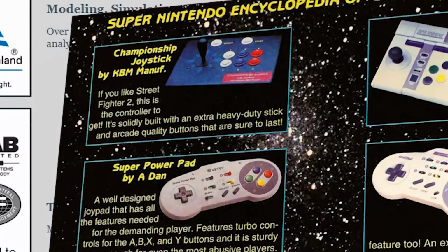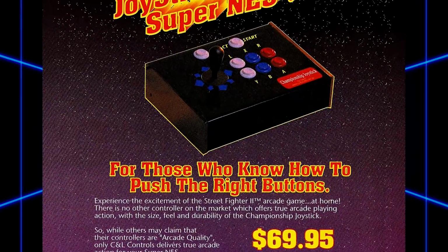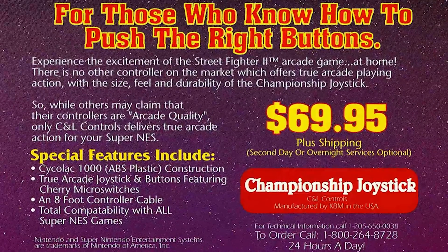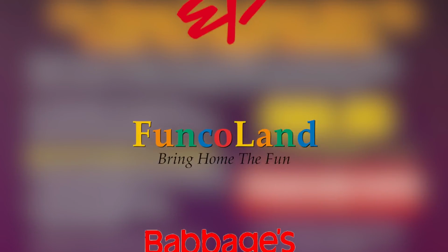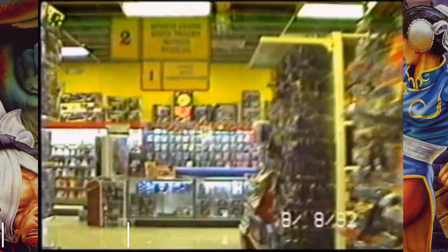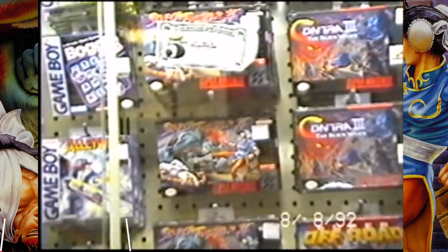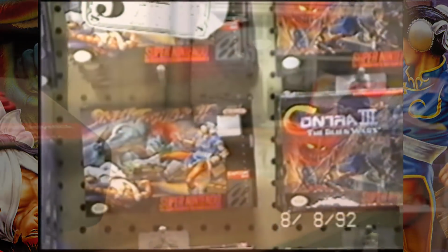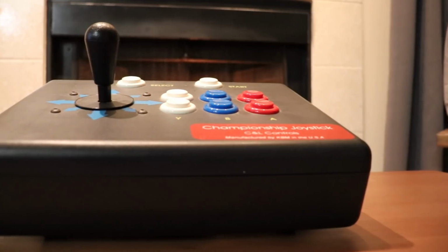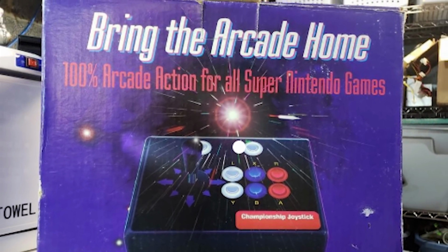Lee's Championship Joystick received overwhelmingly positive write-ups and had a fairly strong gaming magazine ad campaign. Originally priced at $69.95, the Championship Joystick was available via direct order as well as retailers such as Electronics Boutique, Babbage's, Software Etc., and Funkoland. The Championship Joystick was released just a couple of months after Street Fighter II for the Super Nintendo hit store shelves in 1992. The Championship Joystick could be found for sale in magazines all the way through the fourth quarter of 1994. Despite being somewhat of a rare item today, the Championship Joystick sold quite well.